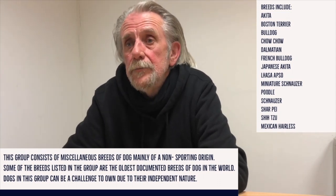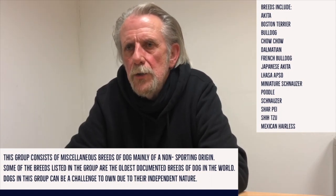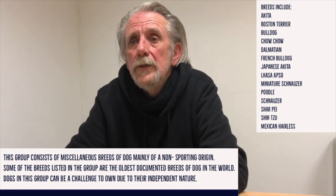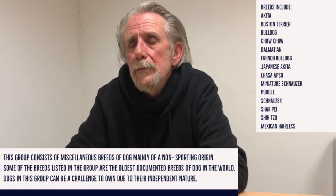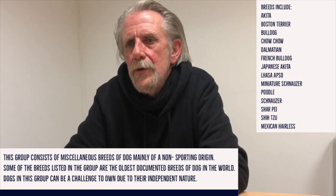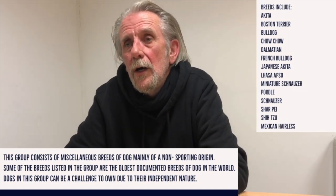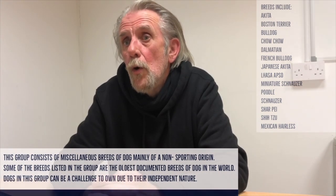They're all different. If you were to purchase a dog from the utility group, you have to understand, because of the diversity of breeds, to be successful, you will have to study the individual breed in question to find out exactly what that dog was bred for, because there is very little similarity in behaviour other than normal canine behaviour. There is very little similarity between the drive and motivation of, shall we say, a Mexican hairless dog and a French poodle. Purchasing dogs from this group requires a lot more research.